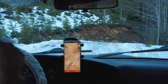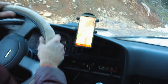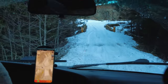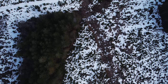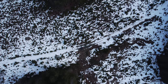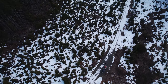Now, someone had already come up here maybe a week before us and dug out these deep, icy ruts in the road, which made for one heck of a ride. We ended up pulling over and I took the drone out and flew it down the road to see if the snow cleared. It did in fact clear, but there was a bit of a surprise at the trailhead.